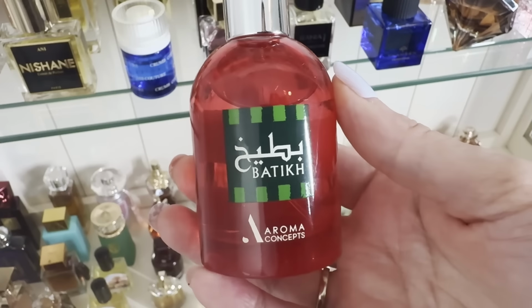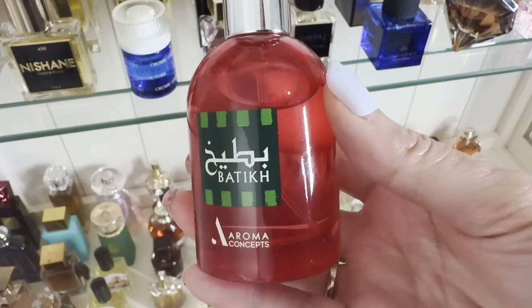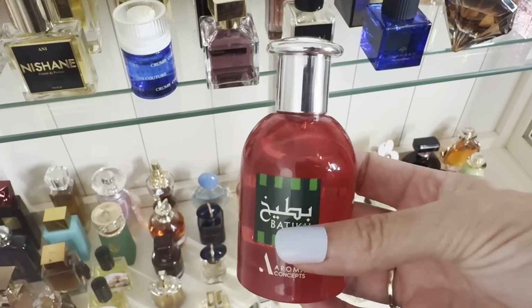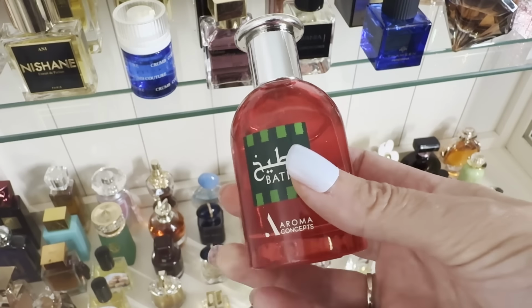This is by Aroma Concepts, and this is Batik. I believe it's the watermelon one. This is a fun fragrance. It's a summertime fun fragrance. It smells like watermelon candy.